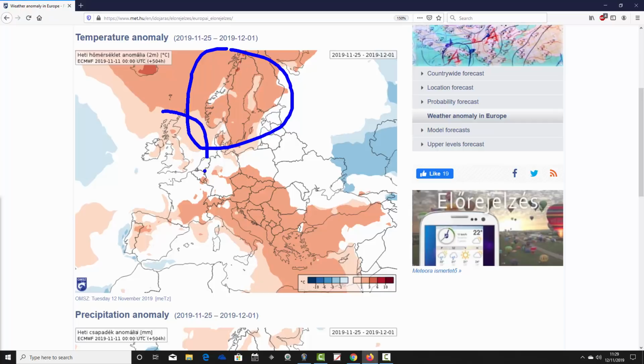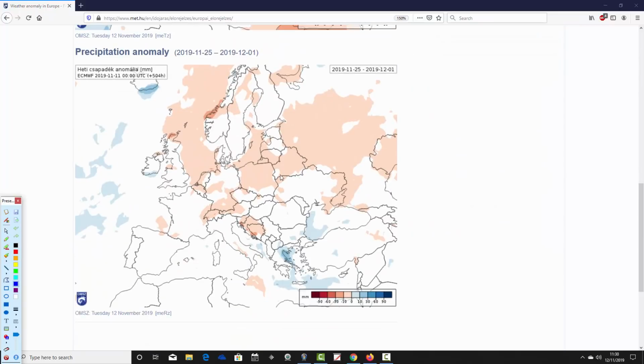Going over to the UK, a little bit above average for us, and also for Ireland as well. And then we come down into the rest of Central Europe, and again the temperature anomaly is above average. There's nothing particularly colder than average anywhere across Europe in this week, so it's a much milder week there for the last week of November, presumably introducing winds from the south or from the southwest, you would have thought.